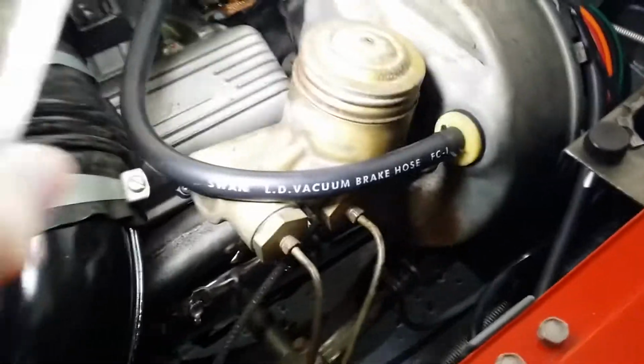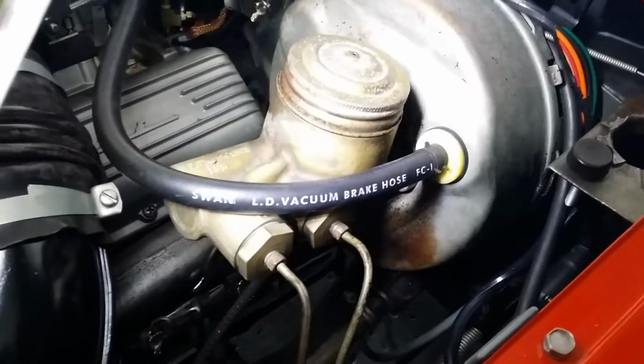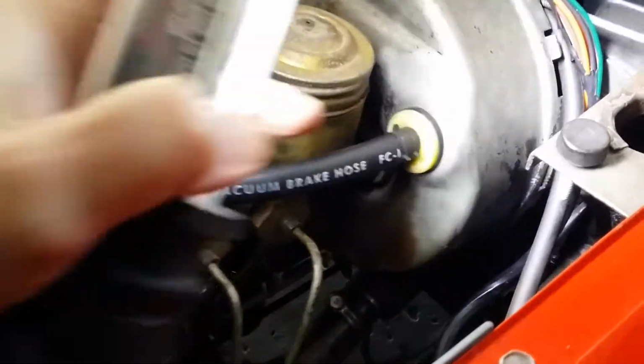Unique to the Z06 also is the two-line master cylinder, anodized, and those lines. In '63 that was only a single reservoir on normal cars. Also in this booster, the line comes straight out as opposed to coming out on an angle. We checked the Rochester fuel injection numbers.